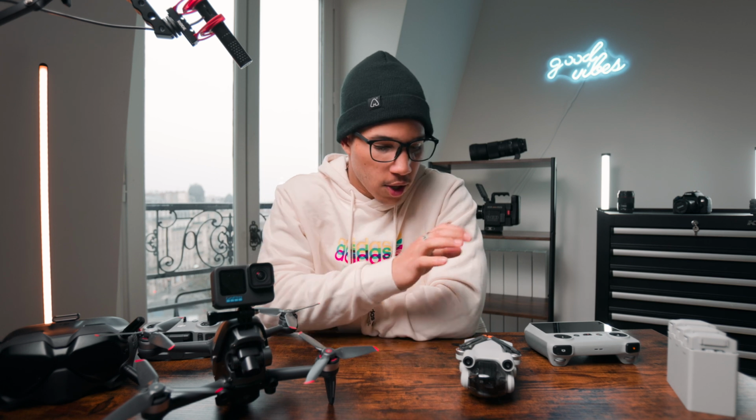All right, hopefully those shots give you an idea of what you can get with both of these drones, but now let's just talk about the pros and cons of each. First, I'm gonna start with the DJI Mini 3 Pro.